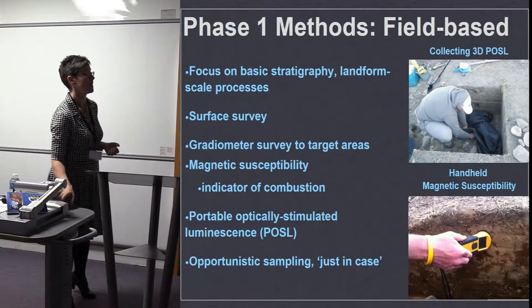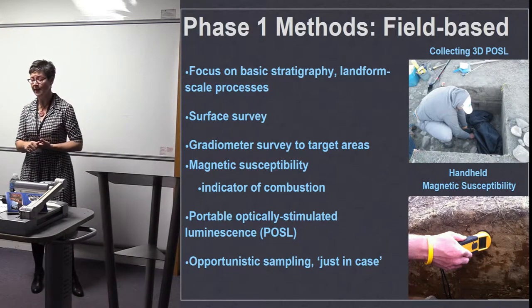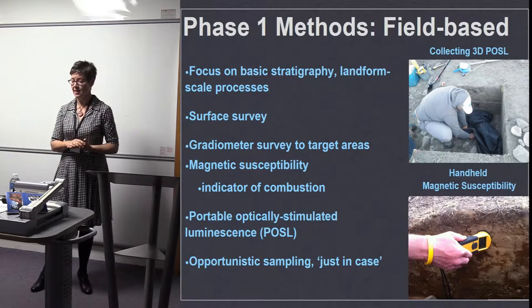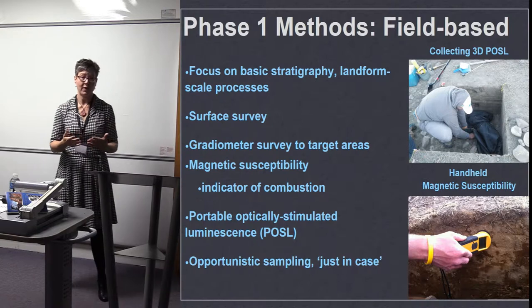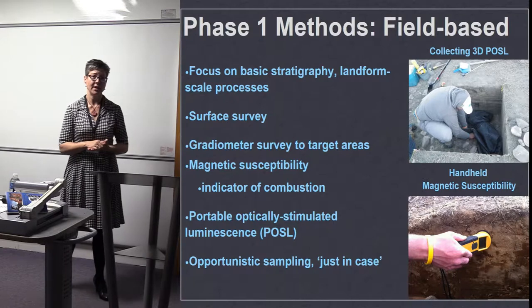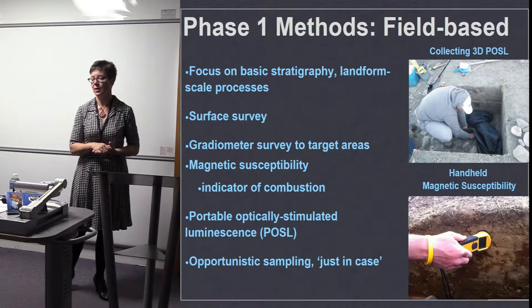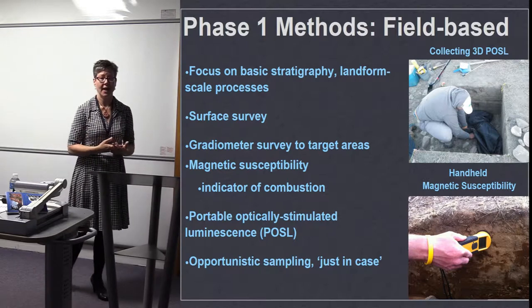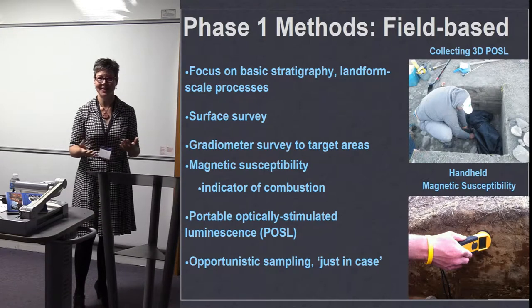Our phase one methods were predominantly field-based and pretty basic, like I said, focused on stratigraphy. We also did a gradiometer survey to target some areas for excavation. We did handheld magnetic susceptibility measurements as indicators of combustion and heating. We also performed portable OSL measurements, using an OSL reader. For some of you who are not familiar with portable OSL, very quickly, it relies on the same principles as OSL dating, but it's a rapid, quick and dirty reader of the OSL signal of sediments.